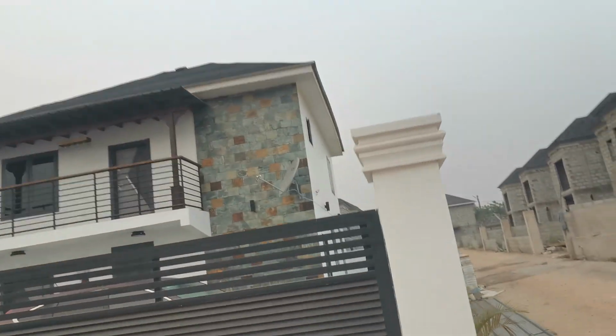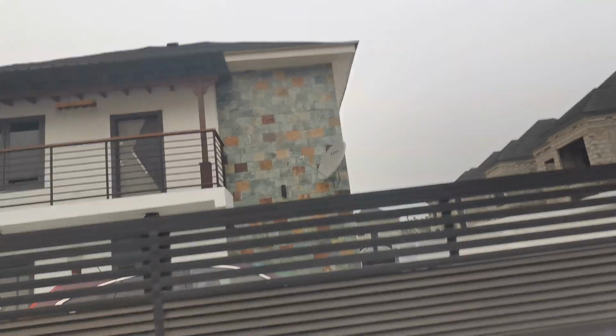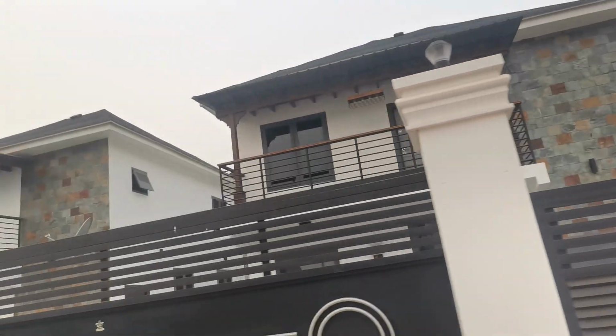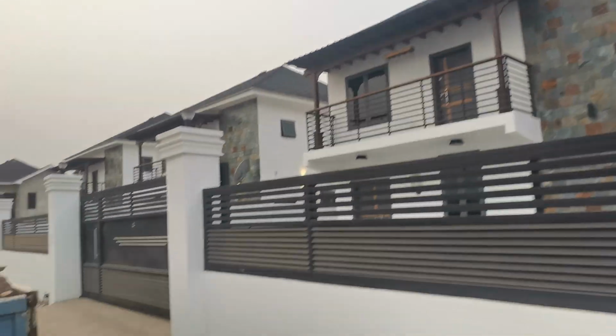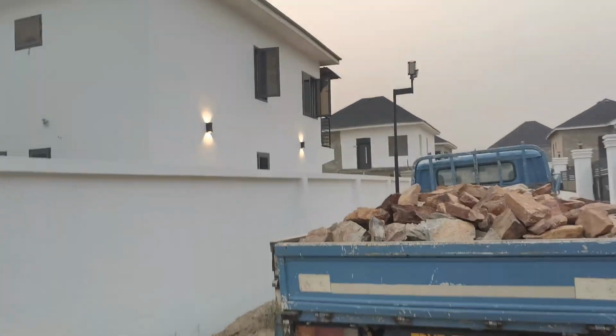Yeah, this is the Takwa flat stones. These ones, we are already done with them. Very, very beautiful. So kindly give us a call for all your stone work.